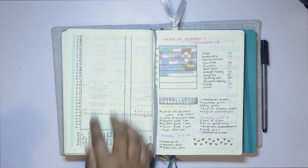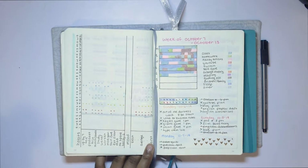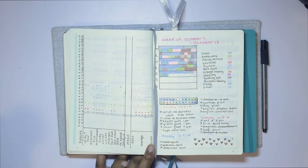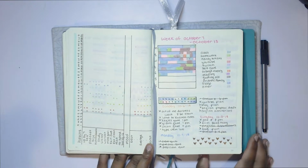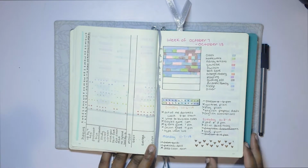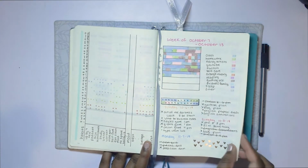So this is my habit tracker. I haven't filled it in for today, and I need to finish off yesterday. But normally I do that either between classes or in the morning, before I go to classes. Today's Thursday, so I don't have class until 11:20. So I'll probably do it before I go to my English class or even after. It doesn't really matter.